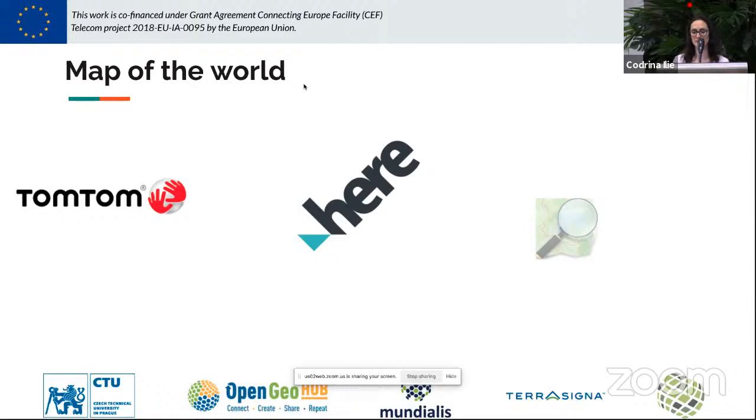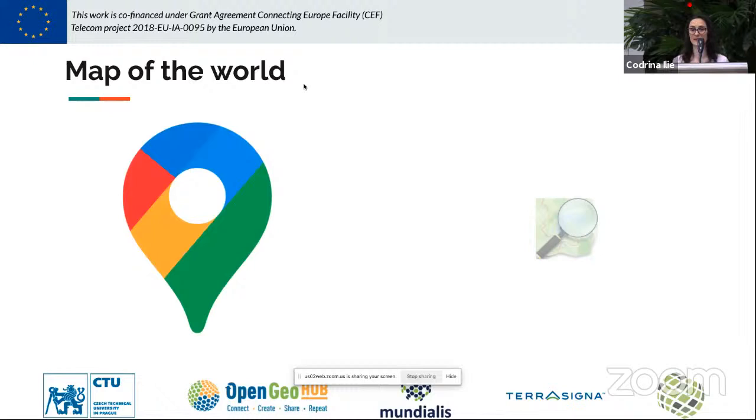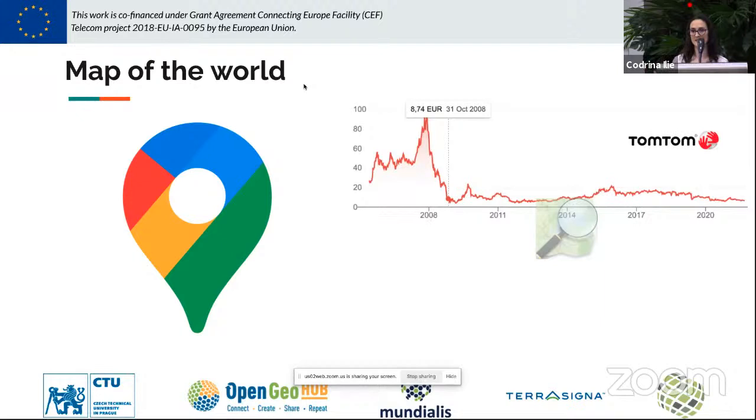But what happened in, for example, 2008? All these global data sets were, of course, proprietary. In 2008, with the development and the extreme progress, let's say, of smartphones, in September Google announced turn-by-turn navigation accessible through these new smartphones, right? That announcement in 2008 had effects in the market related to global proprietary data sets for navigation.